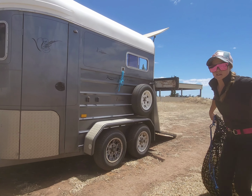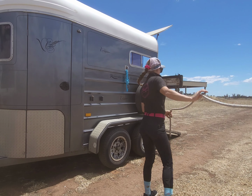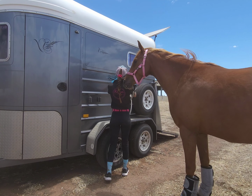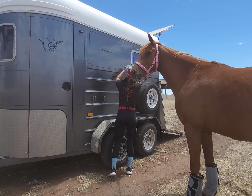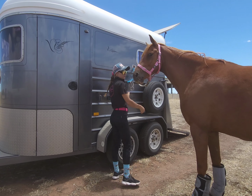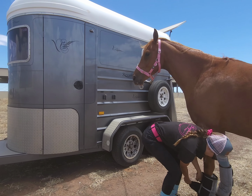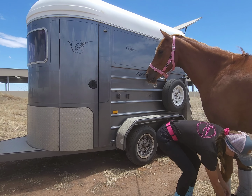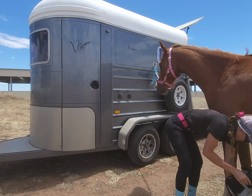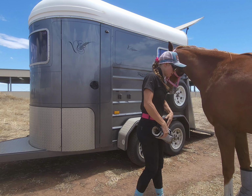This is not my hay bag. This is my friend's and I need to give it back to her. Come on, darling. Right, so, like you would at a new place, come out, time up. Good boy. Float boots off. Good boy. Roll them up before any grass gets in them.